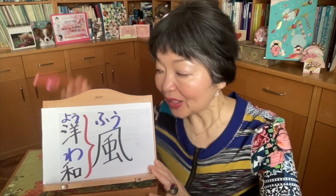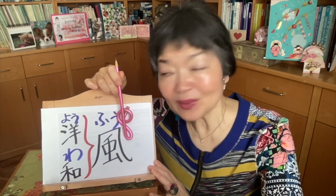Western style and Japanese style. Yofu. We learned this kanji today too. Yofu. This is Western style. In Japanese style, we say wafu. You've learned a lot of new vocabularies today. Now a quiz time with 3 translations into Japanese using kanji.